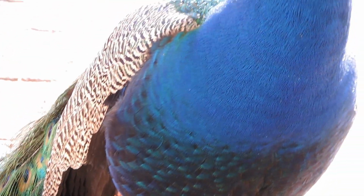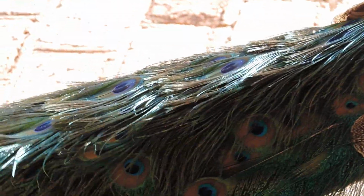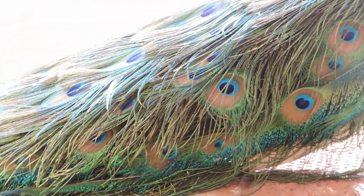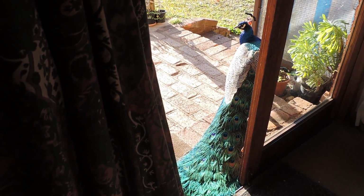And we have a little creature at the door who has a beautiful tail. Came to say goodbye as well. Tail is looking so stunning. So bye from this beautiful peacock as well.